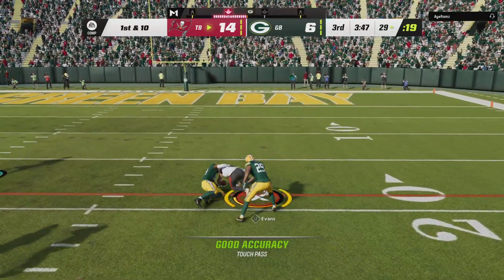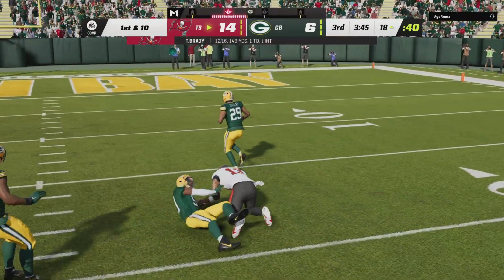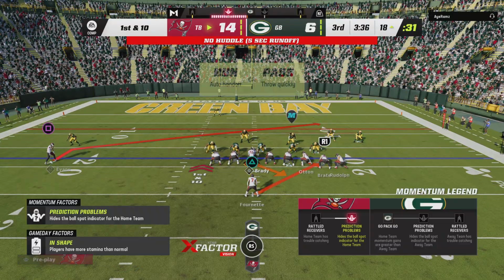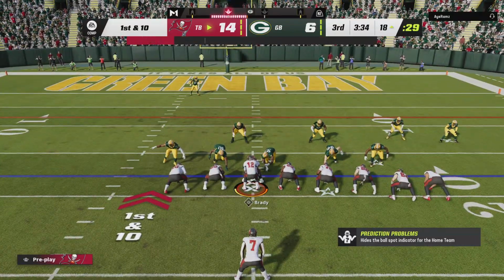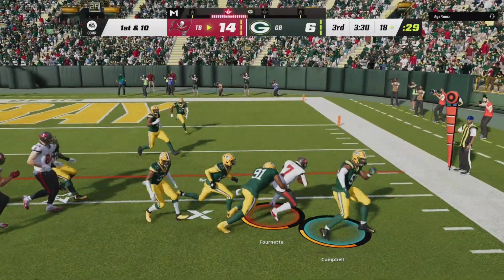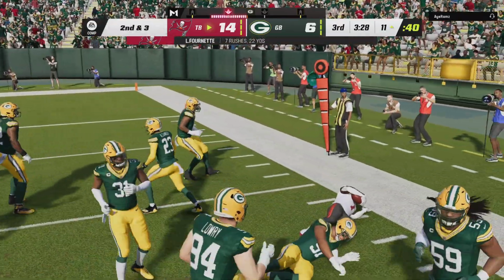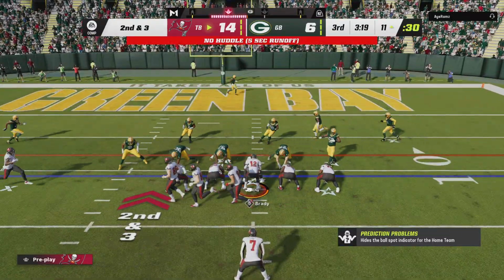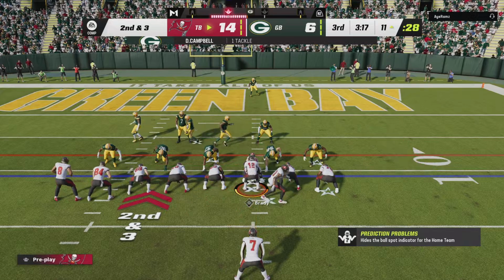Look at Mike Evans' way again, and he's got another one. And he's brought down inside the 20 at the 18-yard line. Fournette, a first down carry. And he gets it down close to the 10-yard line. A good run, got 7 on first. Here's 2nd and 3.